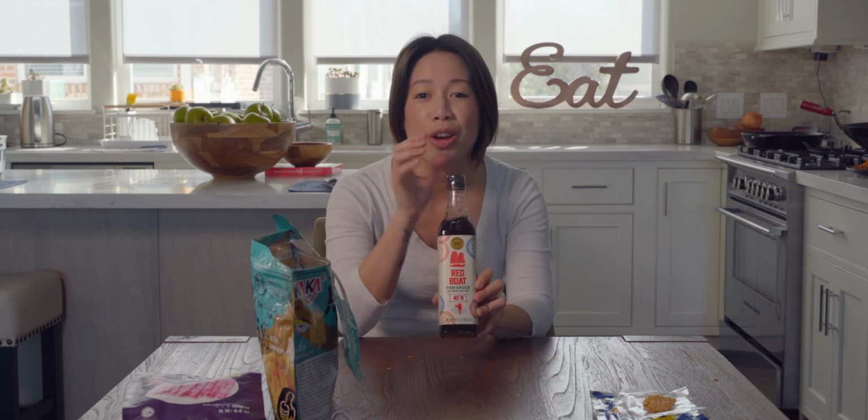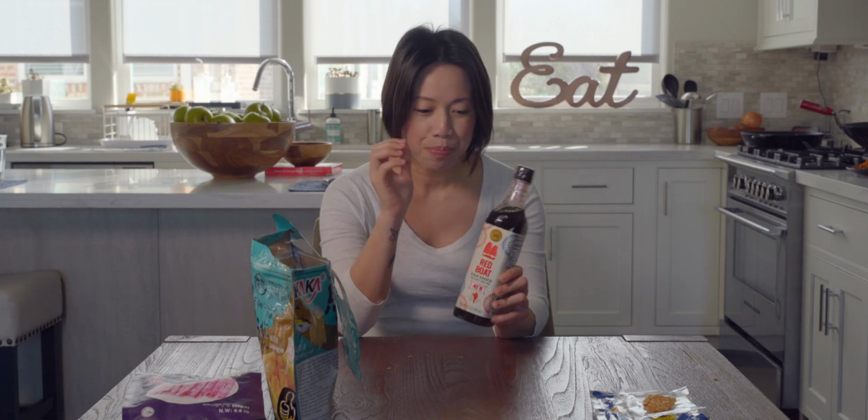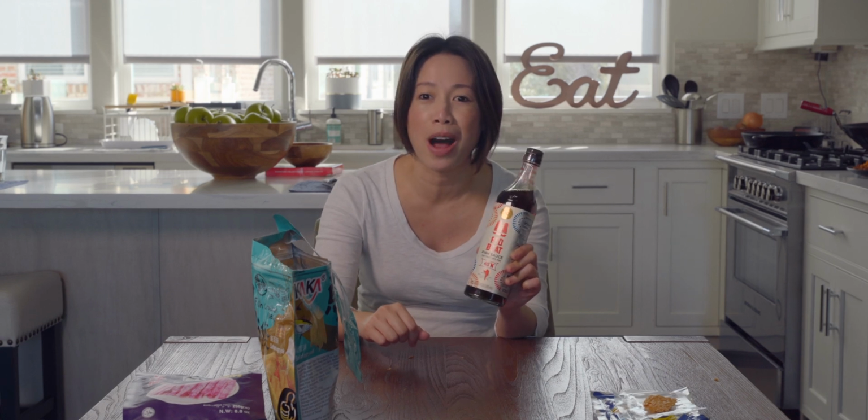I use it in a lot of my dishes. You have to use a very small amount and it adds a lot of interesting salty and umami to a dish. So of course, this isn't necessarily a snack that you want to just eat straight up, although I do. Sometimes I dip food in it, just straight fish sauce all the time and eat it. But I had to include it in my box because it is one of my favorite things.